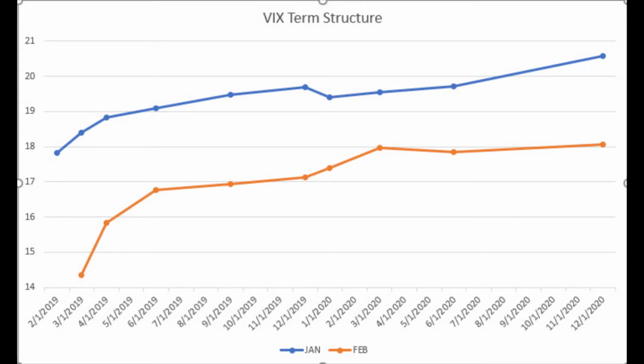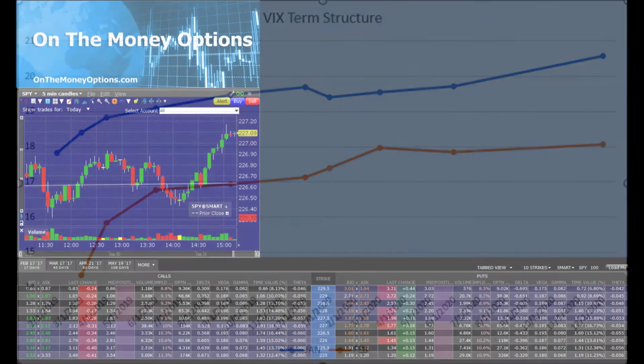So it's always important to understand what's going on internally in the market and always prepare yourself for something unexpected. Typically, when it happens, it's too late for you to react to it.